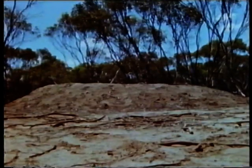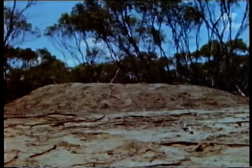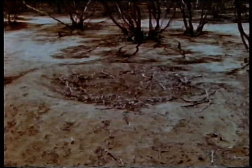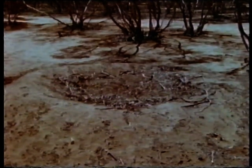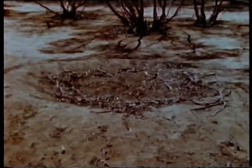As they ferment, the leaves give off heat. To trap the heat, the birds pile sand over the hole, building a mound which may be up to 2 meters high. Some mallee fowl mounds are more than 100 years old. Most of the birds habitually return to the same nest site.